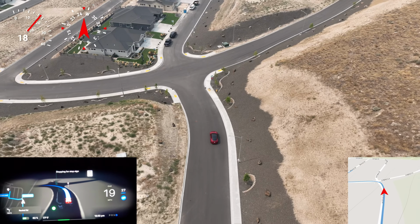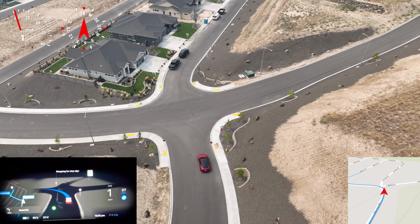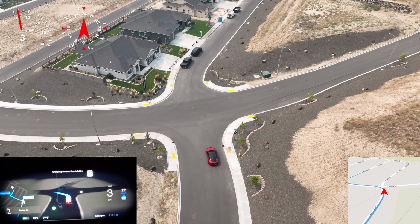I never noticed the names of this street. Jerupa, Morency, and Legacy. See, there's no way you can see. You can see left, you can't see right, though. Okay, now you can see.